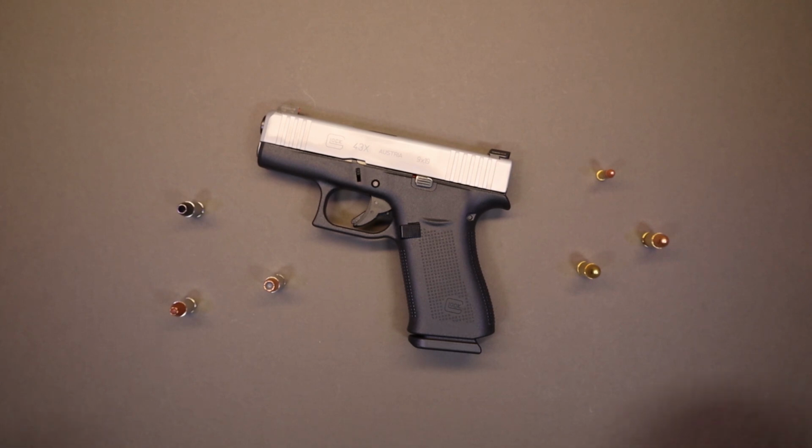So, those are your basics. That's a quick cursory overview of the ammo. Of course, there's a lot more to it, but if you really want to get the best information, take your handgun, take a few types, and go try it out. You'll be happy with the results. You'll find out pretty quick what the best one is.